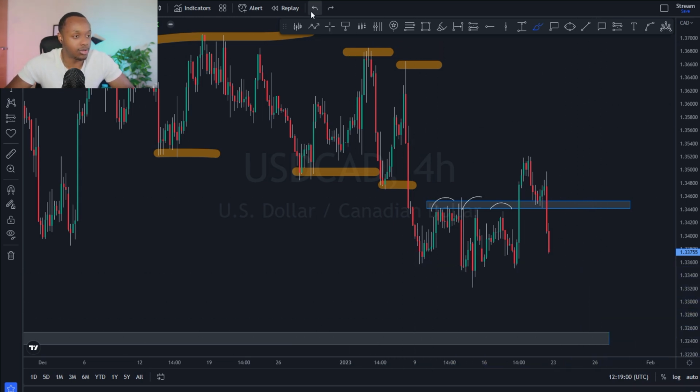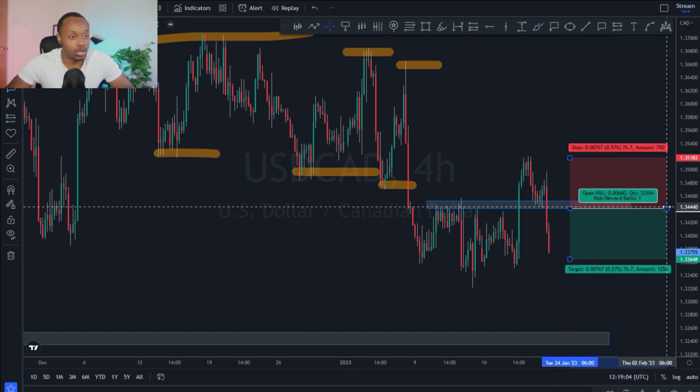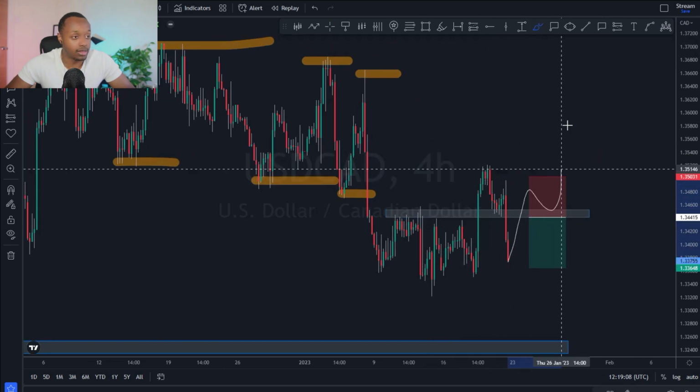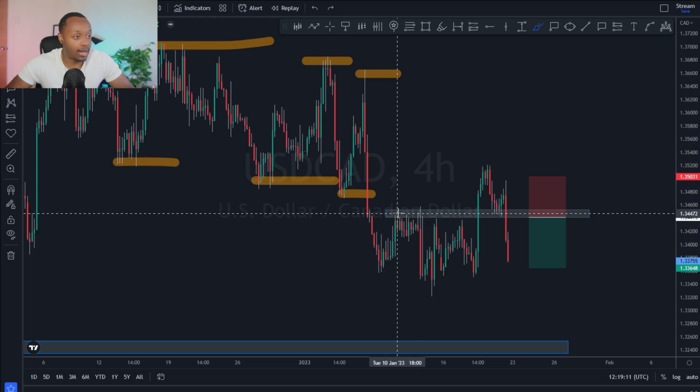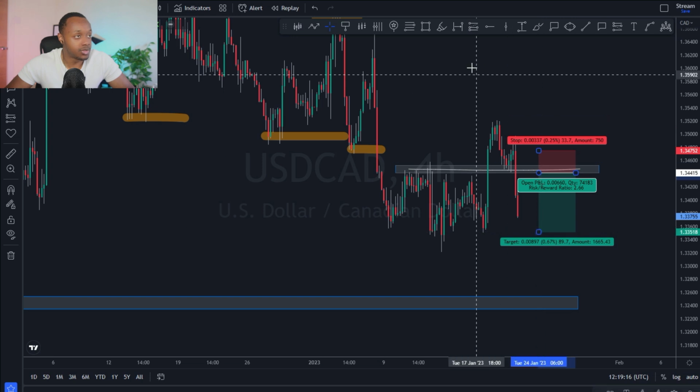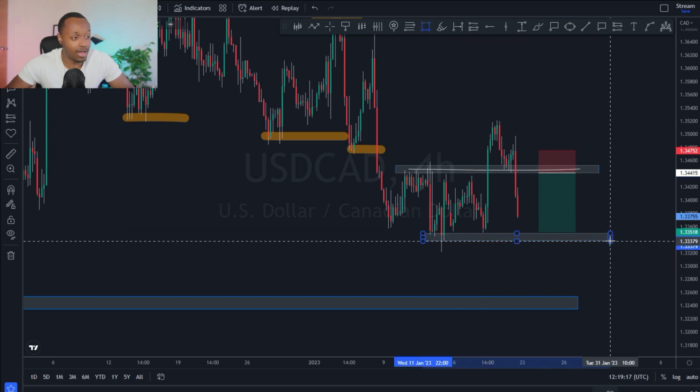So that's kind of the plan for USD CAD. Just maintain the seller's bias, and as long as we maintain the resistance here and not break out of it, because if we do, we could do something like this. So as long as we hold that level, we'll be looking for some sells, stop loss above the level, waiting for entries. Target can just be, play the range back into the low.